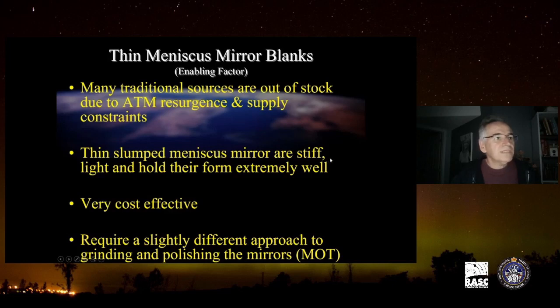Thin slumped meniscus mirrors are stiff, light, and hold their form extremely well. When I say slumped, I mean you take a flat piece of glass and put it in a kiln and let it sag. You bring it to the transition temperature and its own weight sags onto a mold. That's called slumping, and it's extremely effective. It's very cost effective. You don't really have to use Pyrex. There are other materials now that are even lower cost and work extremely well. It does require a slightly different approach to grinding and polishing the mirrors, which I'll show you in a moment.